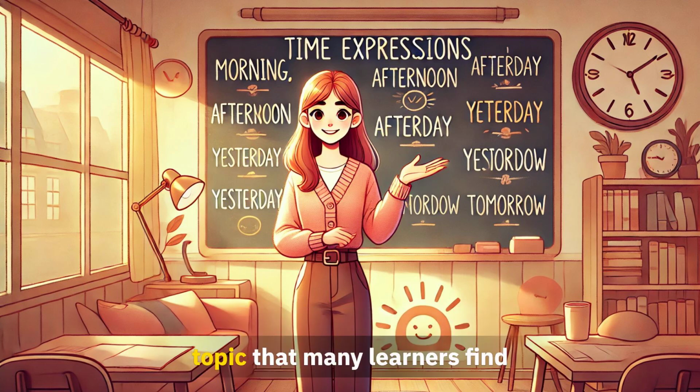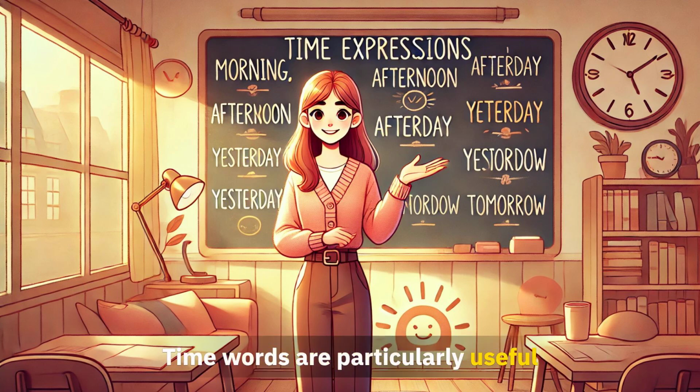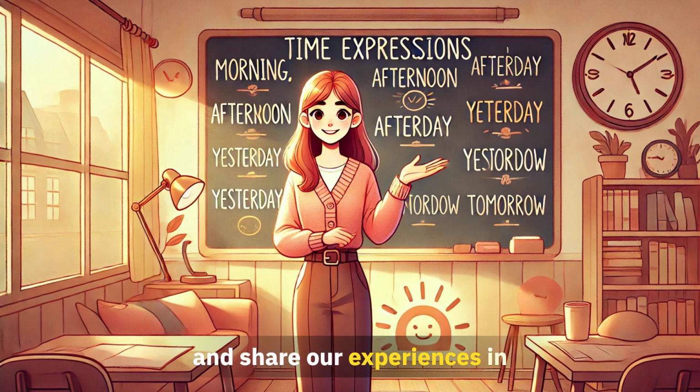Today, we have a wonderful topic that many learners find both practical and intriguing: time expressions. Our focus is on words and phrases related to telling time and discussing various moments in the day. Time words are particularly useful in day-to-day conversations because they allow us to schedule appointments, talk about routines, and share our experiences in a clear and precise way.